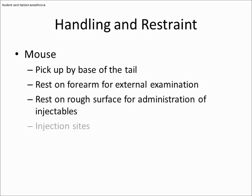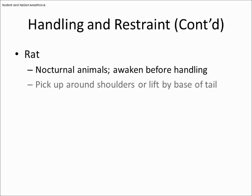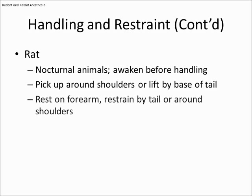We'll go over the injection sites. Rats are a little different. Rats are always the creatures, so unless you're seeing me at 3 in the morning, when they're seeing you at 3 in the afternoon, they're passed out. You wake them up when they're inside their little carrier, and they get a little spooked, and they like to bite here. These guys are the same. They've got huge tails. You can pick them up by that, but they get really upset when you do that. So you generally just scruff these guys, and they're a lot bigger rats. Same deal there, and we'll go over the injection sites soon.